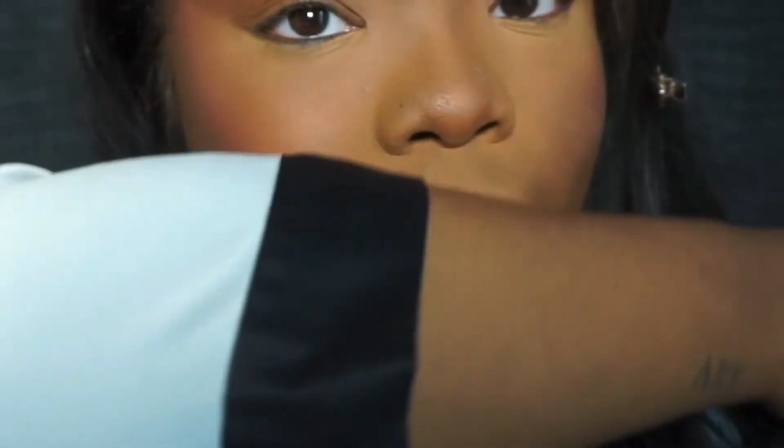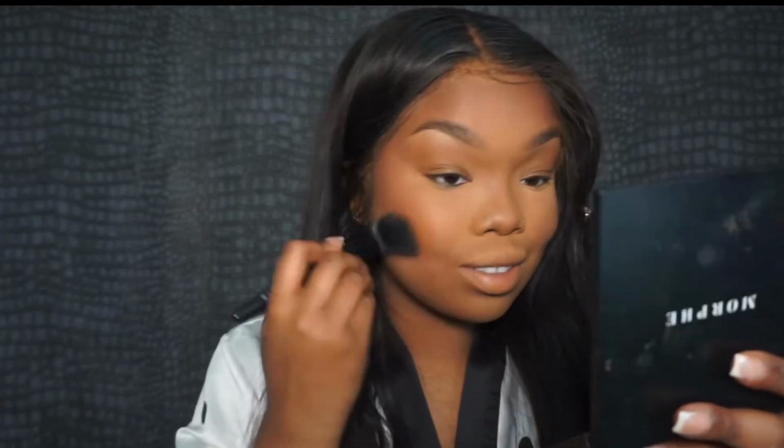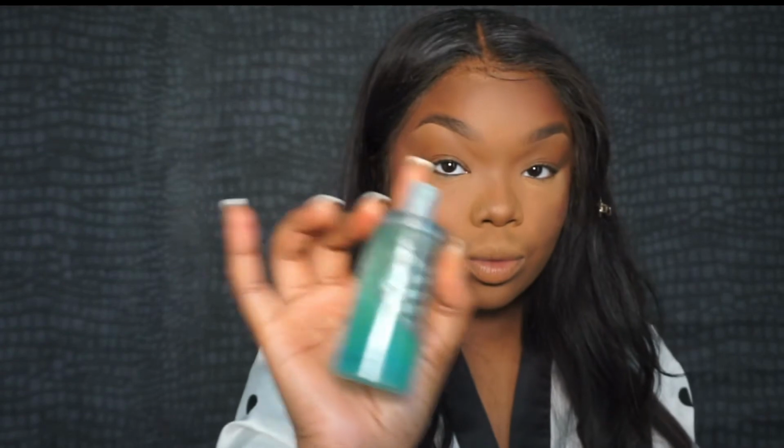Voila. I'm just kind of showing you guys the color difference between my arm and my face, how it still looks similar. And now I'm going back and trying to get all the powder off and make sure everything is nice and blended. And now I'm just setting my face, refreshing my face, bringing some glowiness, some dewiness, because you never want to look too powdery.